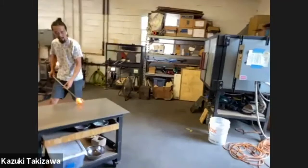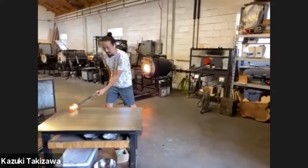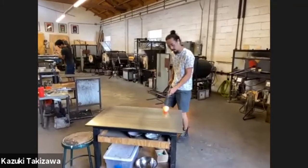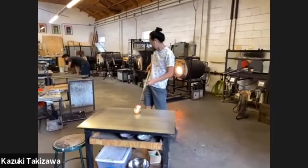This piece of equipment is called the marver. In the ancient days, they used a slab of marble, but right now it's just a mild steel surface that I use to roll the glass on to shape. Okay, so I'm just checking in on what part of the process he's at, and we're ready to pull.